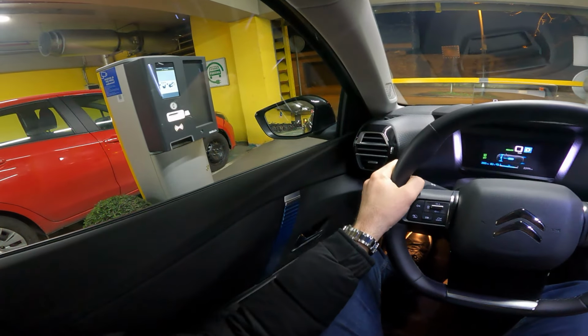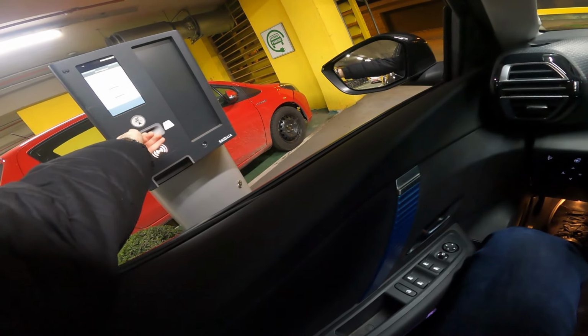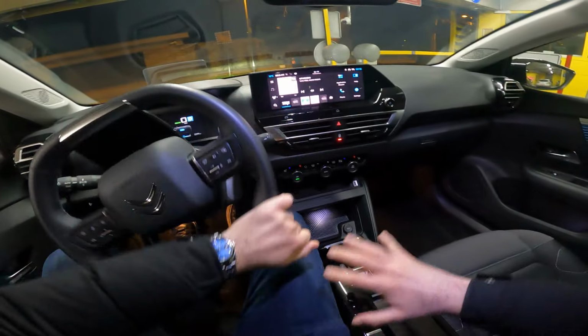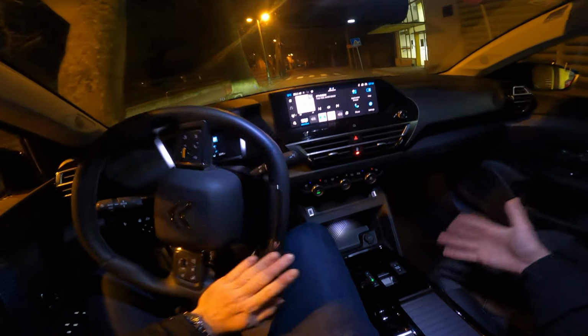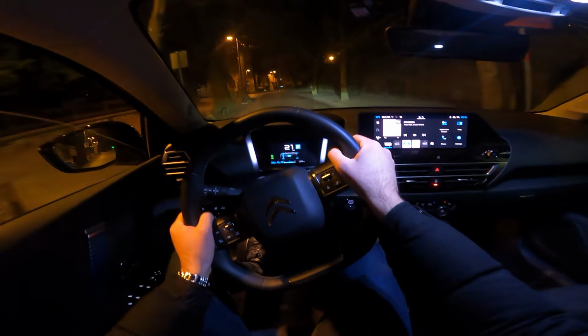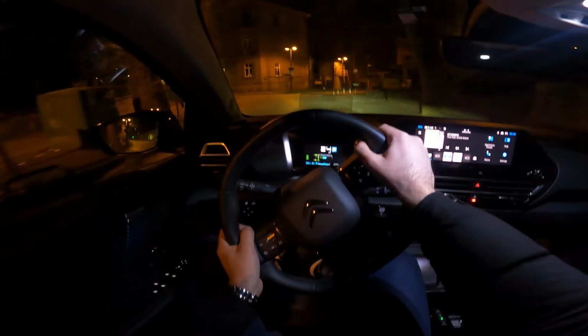I think we will be recognized. No? Okay, so we need to insert it. There we go. And loads of storage room throughout the whole car. Actually, it has 16 different open or closed compartments, giving you a total of 39 liters of storage room throughout the cabin, which is really impressive.